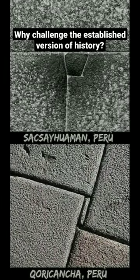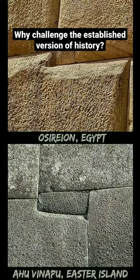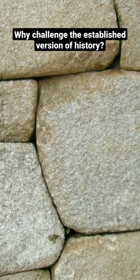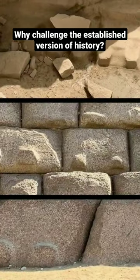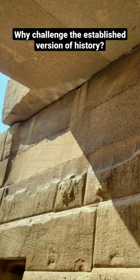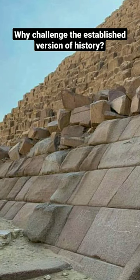Why do some people challenge the established version of history? What is polygonal megalithic masonry and how is it different from ordinary brick and mortar or chiseled stones? It is a unique construction style found in various locations such as Italy, Greece, Turkey, Egypt, Cambodia, Peru, and so on, withstanding disasters and earthquakes for thousands of years.